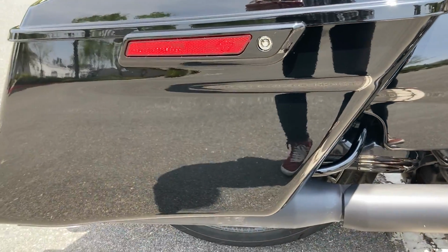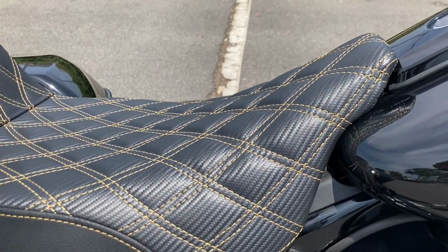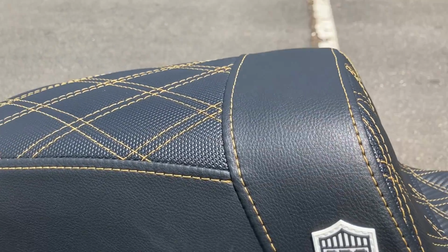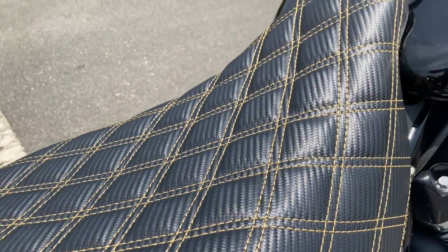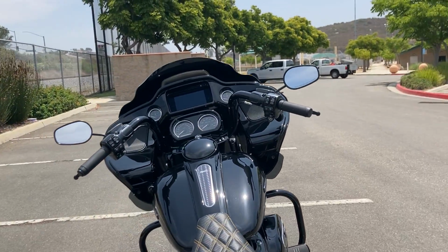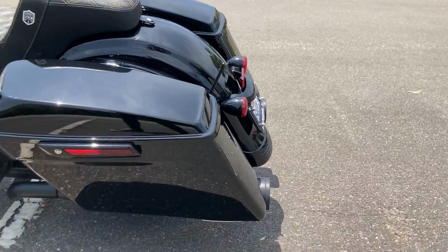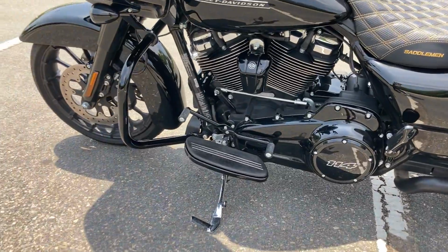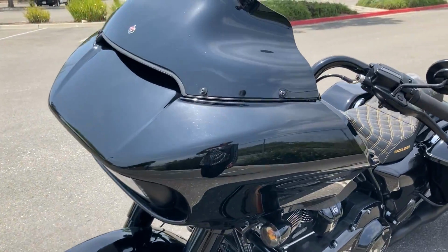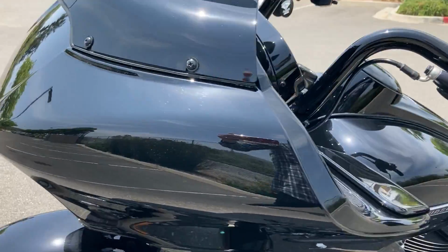Has locking saddlebags and a beautiful Saddleman seat by San Diego Customs. Nice gold stitching. It's extremely comfortable as well. We also have a smoked out windshield. Extremely well taken care of bike. And the miles on this bike are extremely low.